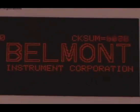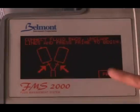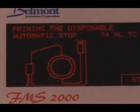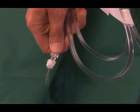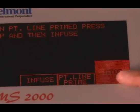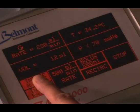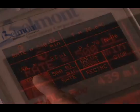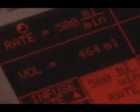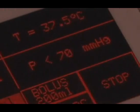After powering on, the user receives on-screen instructions. Priming is automatic and requires less than 13 seconds. Priming the patient line is also automatic and can be done in a few seconds. The touchscreen allows the user to dial in the desired flow rates while displaying the flow rate, fluid temperature, total volume infused, and line pressure.